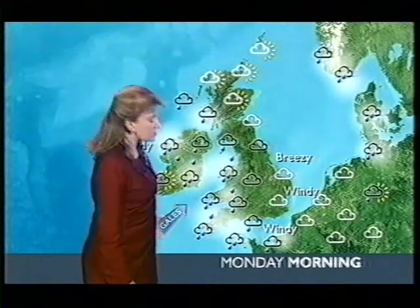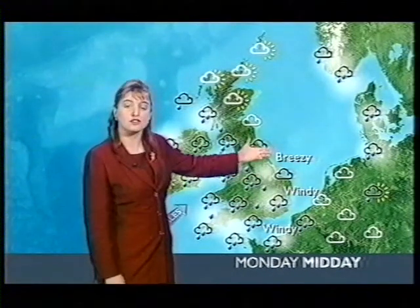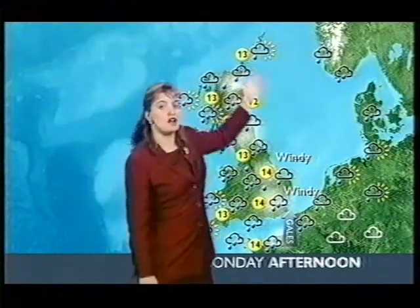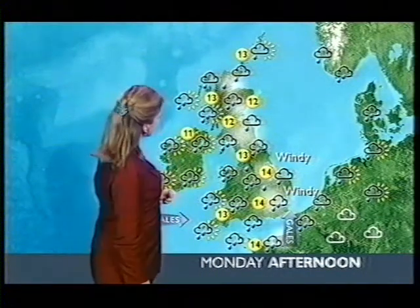So for Monday morning, we start with that windy, wet weather in the west, heading its way northeastwards, getting across to eastern England by the end of the morning, and then up into eastern Scotland by the end of the afternoon. Perhaps just the Northern Isles staying far brighter and a little bit showery. Temperatures very similar, around 12 to 14 degrees, but in the wind and the rain, feeling nothing like that.